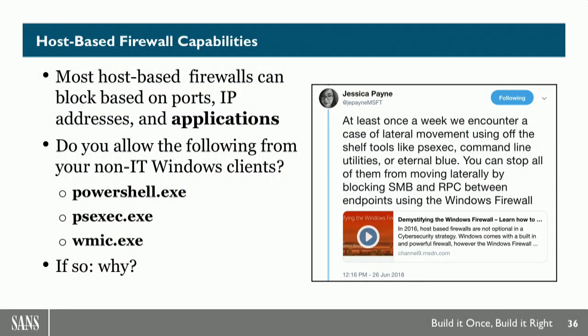Also, Jessica Payne talks about this a lot. Why do you allow outbound PowerShell from your non-IT clients? Why do you allow outbound WMIC from your non-IT clients? Why do you allow PSExec, RPC, things like that? Now, maybe you need to mount a share somewhere, fine, but there's lots of applications you could actually block, based on the application name. This is powerful. This is not utilized nearly enough. This is very, very powerful to block by application.